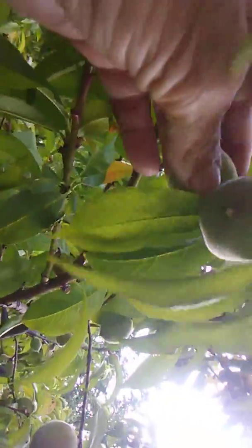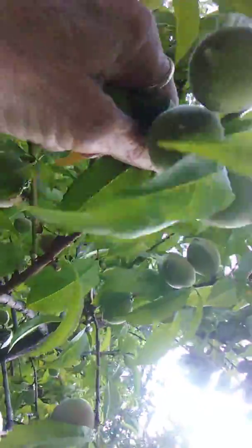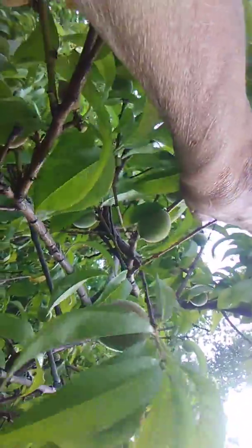And we've got to keep thinning out our peaches because there's just too many on here. So this week we're going to spend every day thinning out lots of these. You don't want too many or the branches will break. So we got to take care of our little peach tree as we come around the corner.